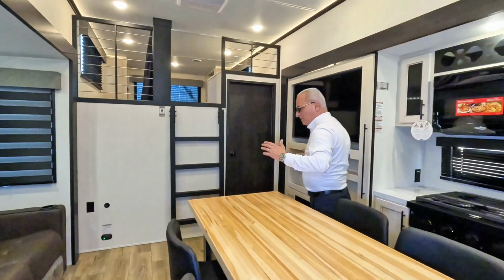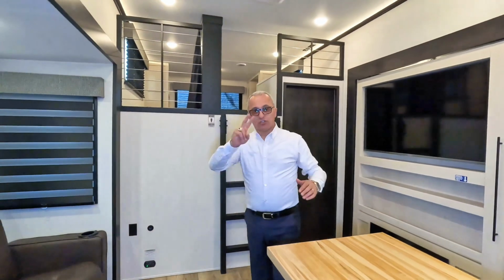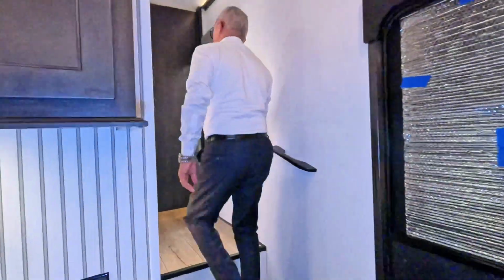Now, as we said, this is a two-bedroom, two full bathroom unit. So I'm going to show you the main bedroom, which is in the front. It's a king size bed, as you see here.